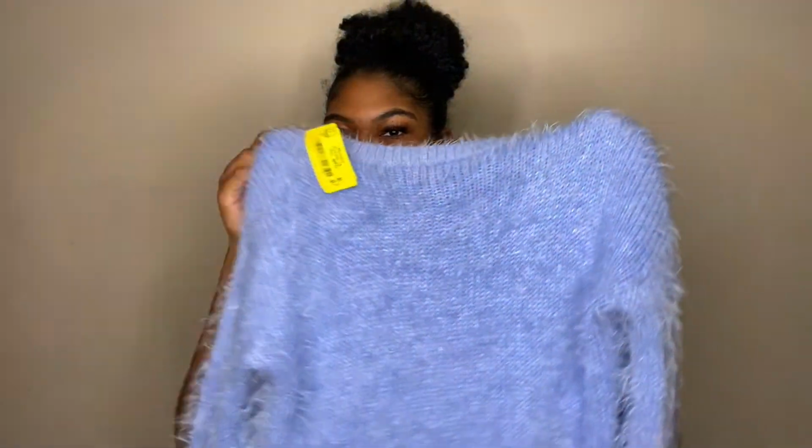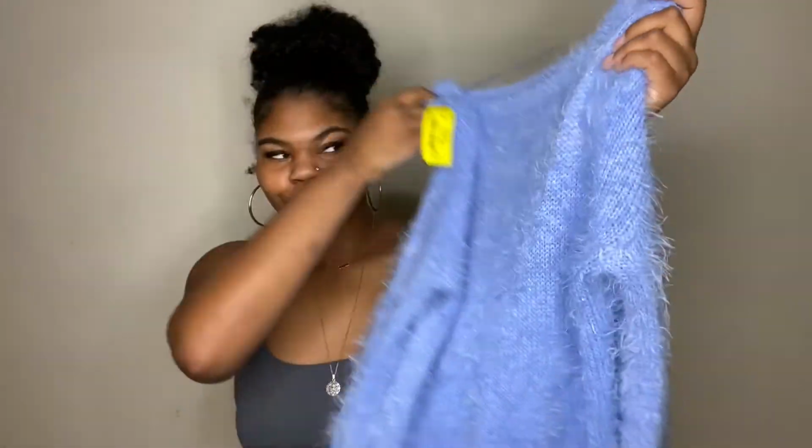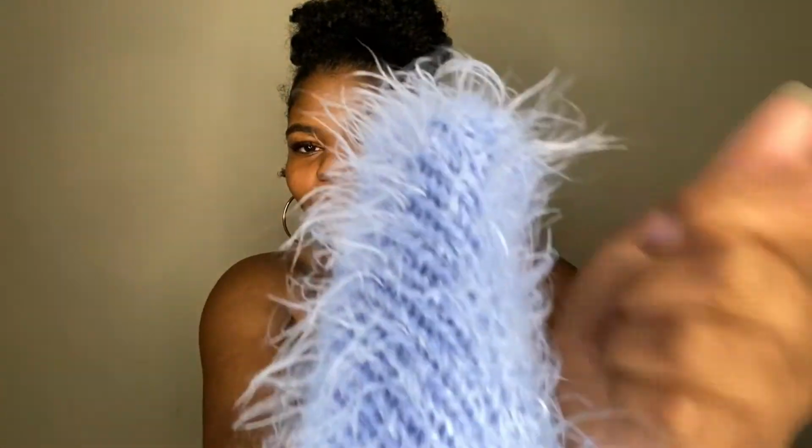So the first thing we have today is this fluffy, furry, blue sweater. It's like a baby blue. It's so soft, y'all. It's so soft. It has like these little hair things on there, and I thought it was really cute. Oh, disclaimer, a lot of the items, well, all of the items are out of season, because that's when you can pick them up for cheaper. That's just a gem for y'all, you know.